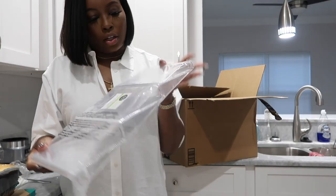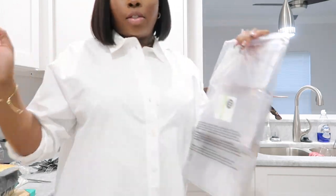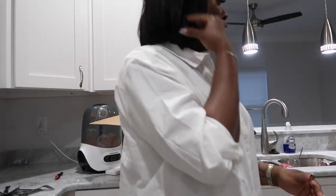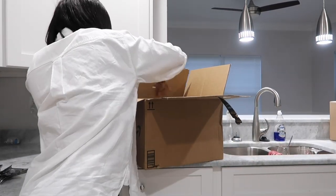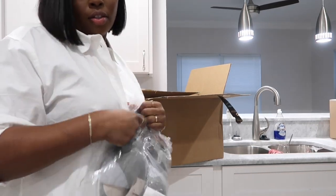Okay, so this is the tier thing that I was gonna put in the seasoning drawer. So let's go ahead and see how this one fits. So I guess it's cool. It's gonna have the things on top of it anyway. I'm gonna keep the seasoning out because I gotta switch them over. I feel like you can only see the top of my head. Let me see if I can fix that. Better!